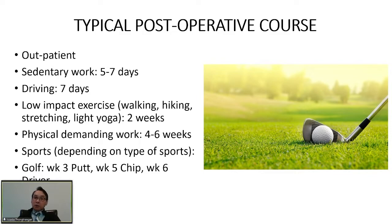They can return back to work, desk-type job, sedentary work within 5 to 7 days, driving probably within 7 days. And then they can gradually do low impact exercise such as walking, hiking, stretching, light yoga within 2 weeks. The patients who are doing a lot of physically demanding work, I probably recommend that they can return to work about 4 to 6 weeks.